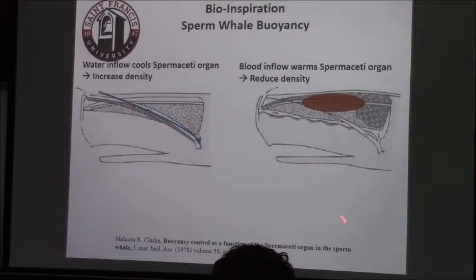oil goes down. On the other hand, they proposed that maybe it could also go up, this density could go up. To help them go down, maybe they can bring in water through their blowhole to cool off the oil, make it denser so they can go down. So they can go up and maybe they can go down.